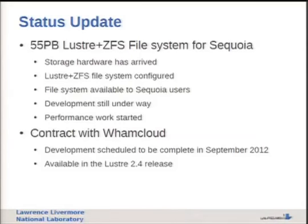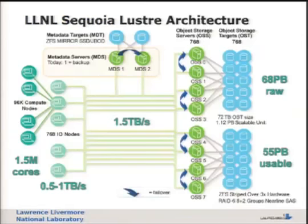We've got a contract still with WhamCloud to finish the OSD work that Alex just talked about. This is scheduled to be completed in September 2012. We'll see. As Andreas mentioned earlier too, this work should be available in 2.4. So you should be able to use ZFS in Lustre 2.4 if you want to.